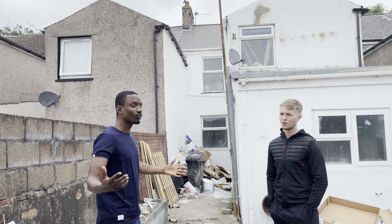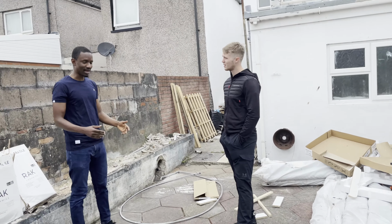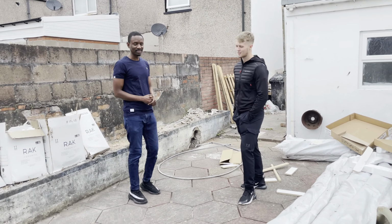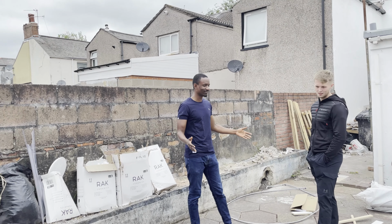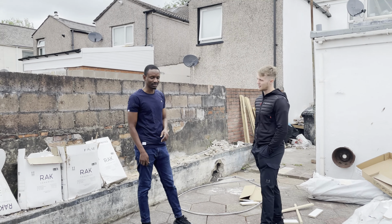Absolutely amazing. It's rare to see an HMO that has this, I'm telling you now, with rear access. Yeah, rear access like this is massive. And it's absolutely big. And it's low maintenance, isn't it? Yeah, and low maintenance. I don't know if you've been to any shared houses, but this is actually absolutely massive. I'll tell you that now, it's massive. So yeah, it is what it is.